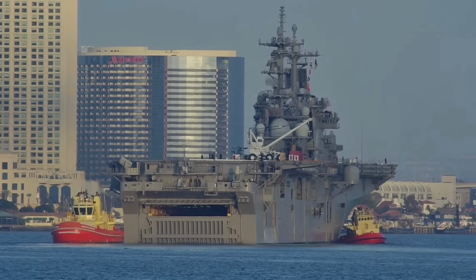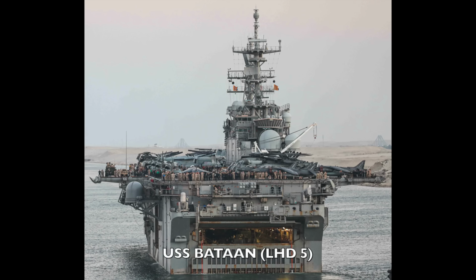Its maintenance is problematic. As they've taken a look at it, they're not sure how they're going to fix it and what time frame that's going to be. Remember, Bataan took Ford's place in the Eastern Med, so we were able to take an amphibious ready group and replace a carrier strike group. But now, as you point out, we don't even have that option in our bag of tricks.